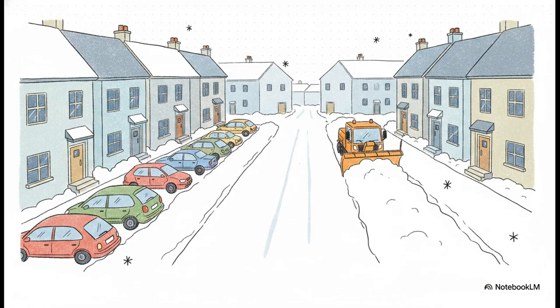Then we have date parking. It's a shifting system that exists purely to facilitate heavy city maintenance. Think massive snowplows sweeping through the streets. The rule is super simple once you know it. On even-numbered dates, it is prohibited to park on the side of the road with even house numbers. Conversely, on odd-numbered dates, it is prohibited to park on the side of the road with odd house numbers. This ensures that one side of the street is always completely clear for maintenance vehicles.